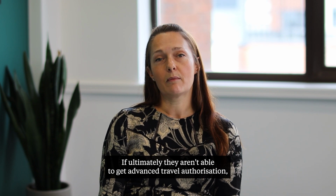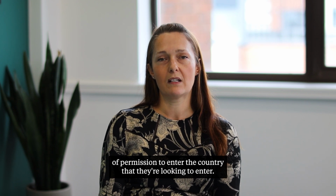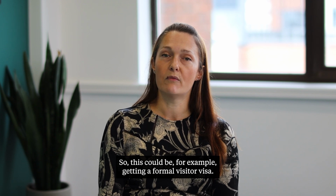If ultimately they aren't able to get advanced travel authorisation, then they will need another type of permission to enter the country that they're looking to enter. So this could be, for example, getting a formal visitor visa.